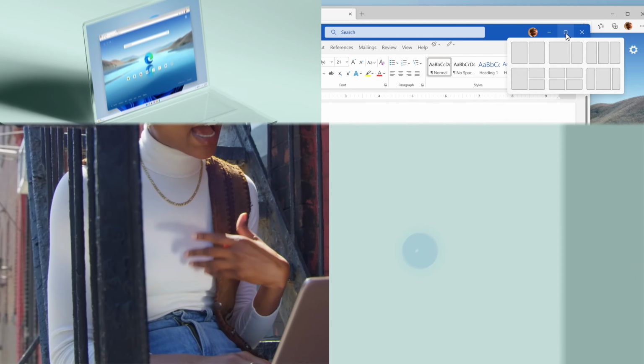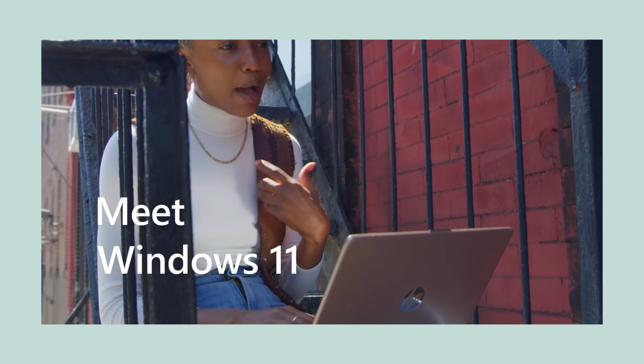Hey y'all, I found some cool new shortcuts in Windows 11 that I want to share with you. Let's go.